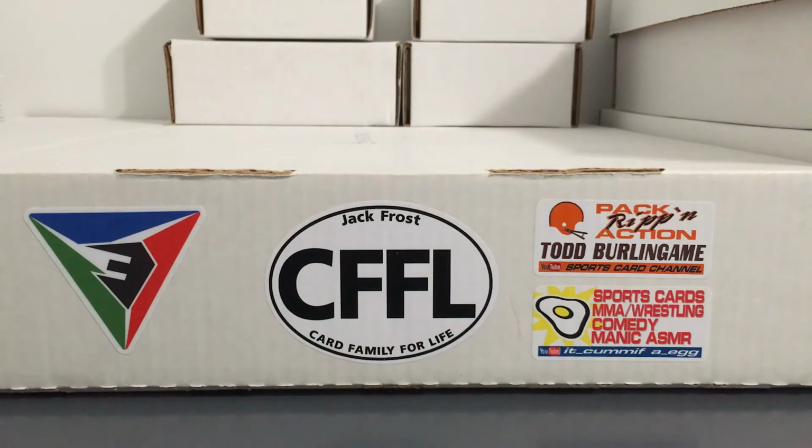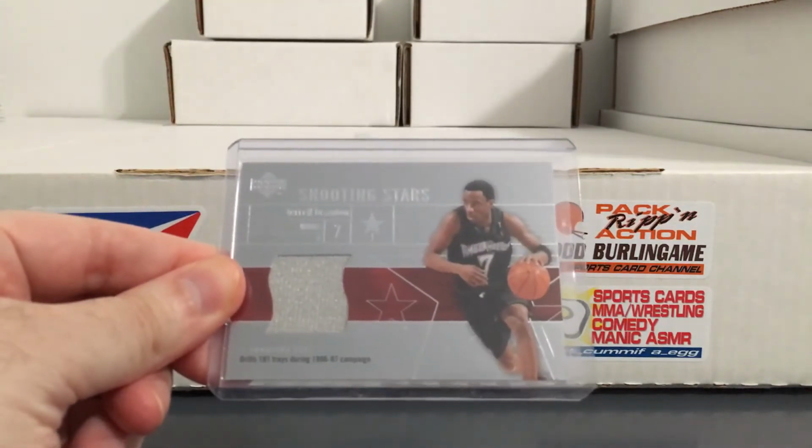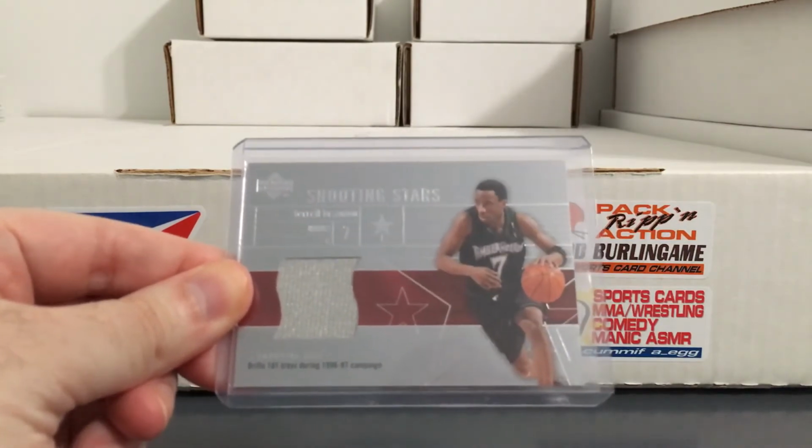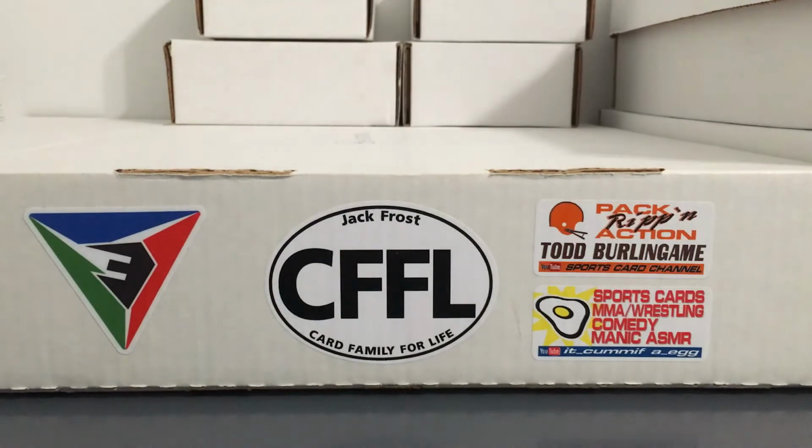Alright, moving along with the Minnesota Timberwolves. Chose this Terrell Brandon jersey card. Really good point guard in the 90s with Cleveland. Didn't watch him as much with Minnesota, but nice looking card.